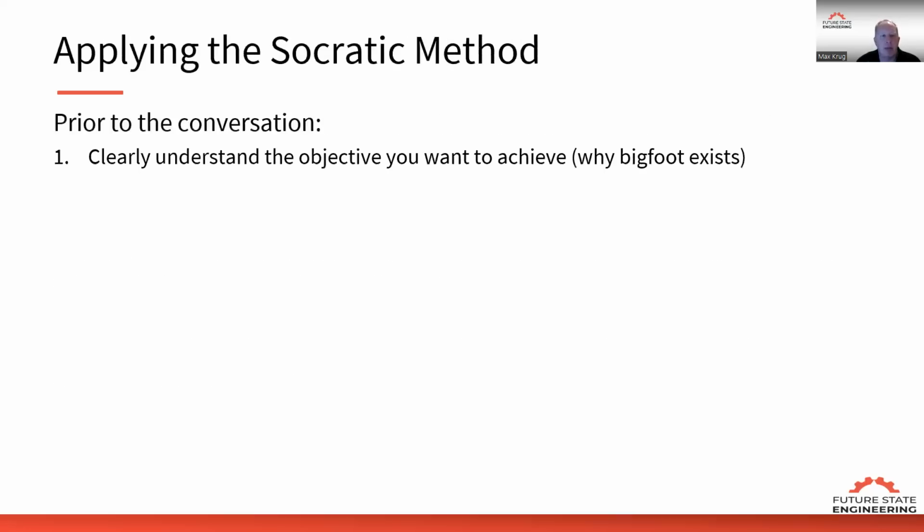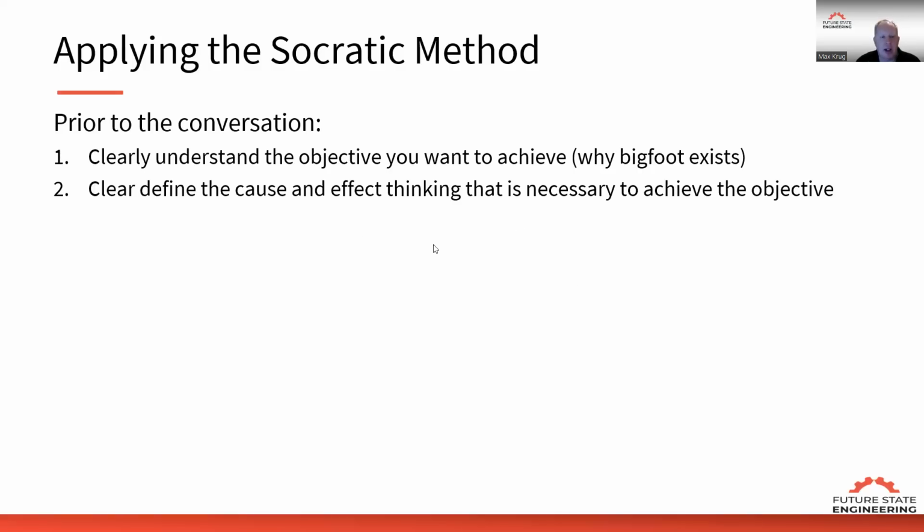So when we apply the Socratic method prior to your conversation, what you want to do is start to understand if there is a Bigfoot and why it exists. Then clearly define the cause and effect thinking that is necessary to achieve the objective, which is we want to eliminate that Bigfoot and change the mindset.